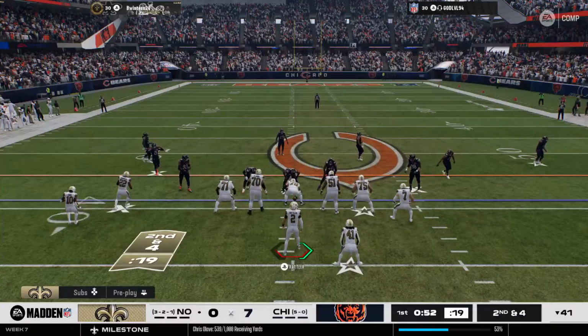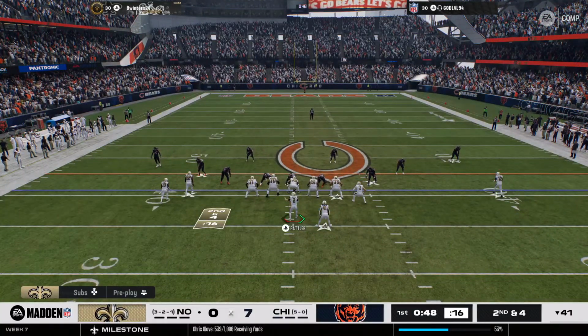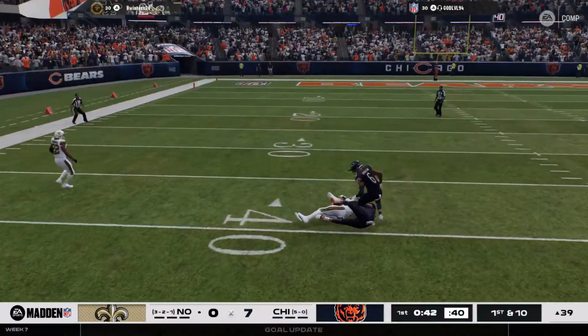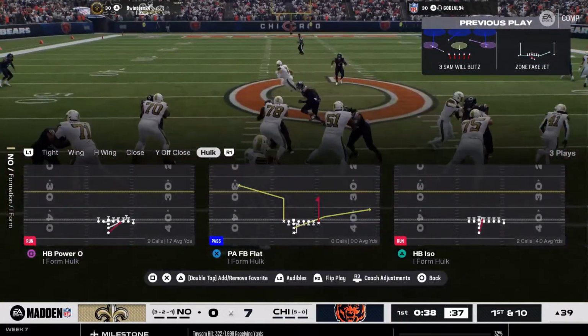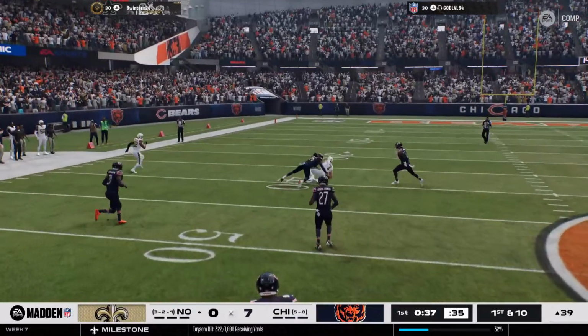Second down and 4. Here we go. 10 cycles. Clock 40. Set, hut. Here's Rattler. Finding Taysom Hill, complete. And they'll get him down as he's inside the 40. First catch for him on the afternoon, and it results in a first down.